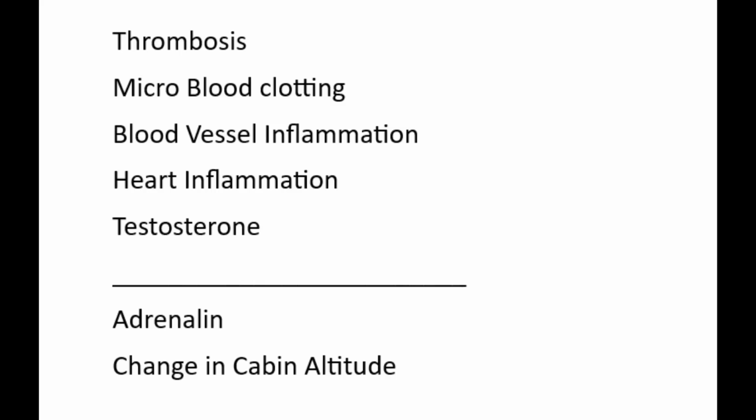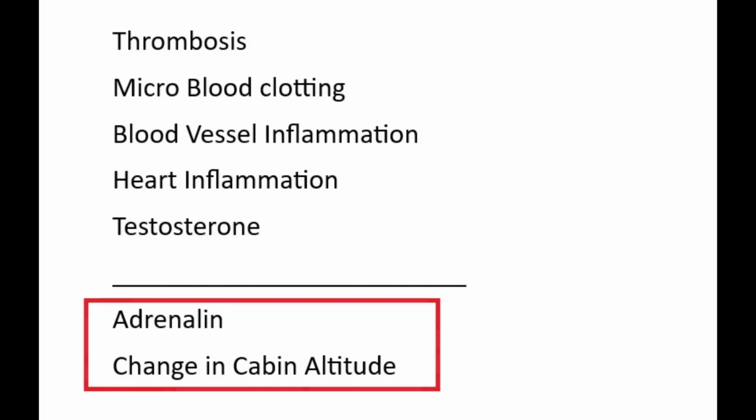Those things go together to put a pilot on the edge of his body actually shutting down. The two triggers that can cause a pilot to go over the edge and actually shut down are adrenaline, which is a secretion that occurs inside the body, and also a change in cabin altitude. Remember, a beer at sea level is not a big deal. A beer at 8,000 feet becomes a big deal. So a change in altitude has a pronounced effect on the human body and how it reacts.